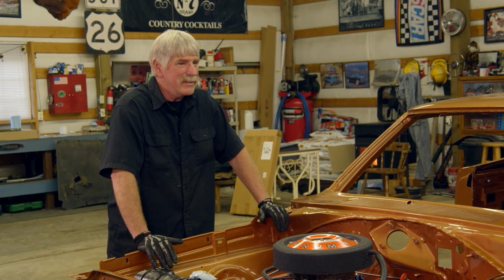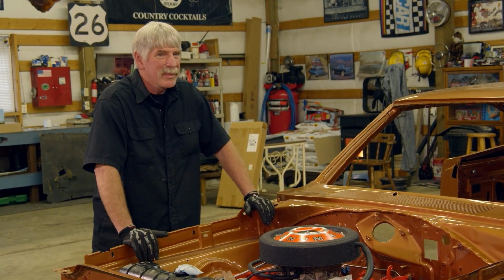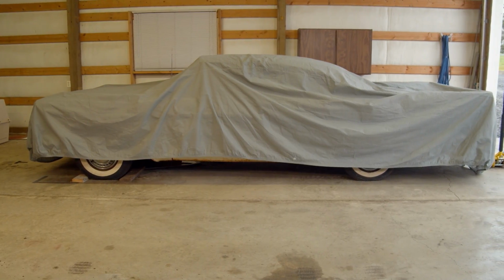Got another car over there, huh? Yeah. What's that all about? If you can't tell what that is sitting there like that, I'll tell you what we're gonna do. We're gonna bolt this together and I'll show you before we go home. Does that sound fair?